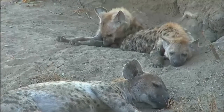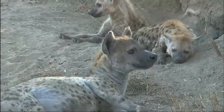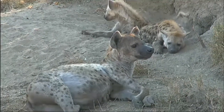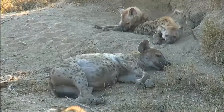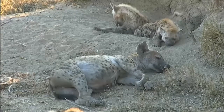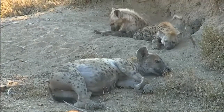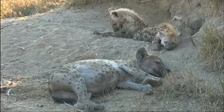Just got a comment through from Chris on Twitter saying that the cubs look tired, and that could be because they are now old enough to run with the clan. And that's a very good point. Only one of the cubs has been seen away from the den site at a kill, and that was a couple of weeks ago with Brent, and it was the bigger of the two cubs.